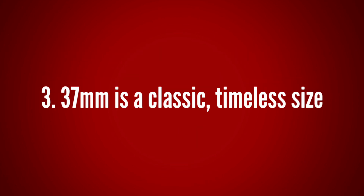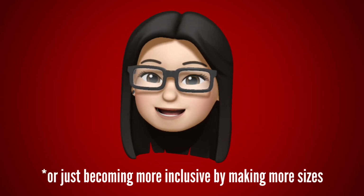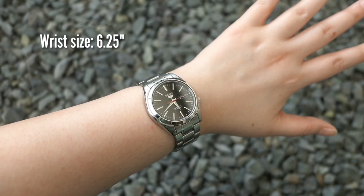Number 3, 37mm is a classic, timeless size. Throughout the decades, what's considered fashionable in watch sizes fluctuated from small to big, and then it seems like it's starting to go back to small again. 37mm seems to be a size that's been acceptable throughout the years.